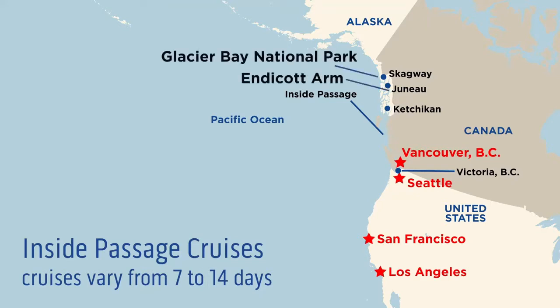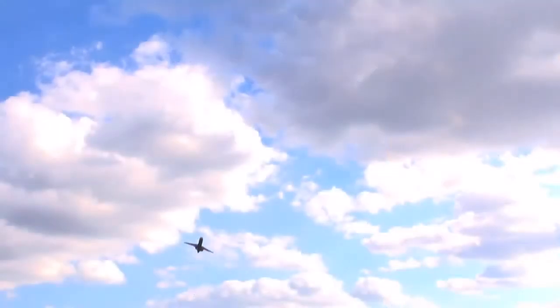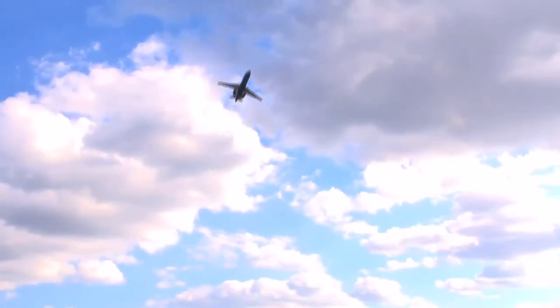Each of those itineraries get the main ports of call like Juneau, Ketchikan, Skagway, Victoria, and they all get at least one glacier experience. Glacier Bay National Park, which is a must-see, or Endicott Arm, which is also beautiful. Inside passage round-trip cruising is great because you can get inexpensive round-trip air.